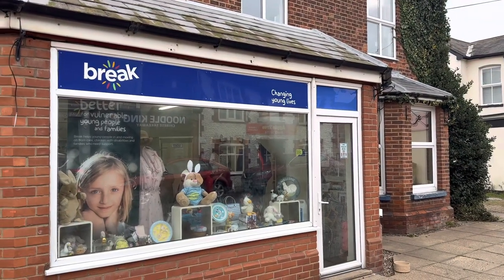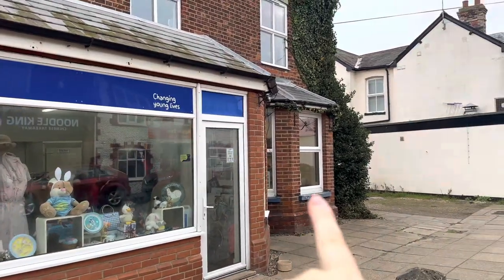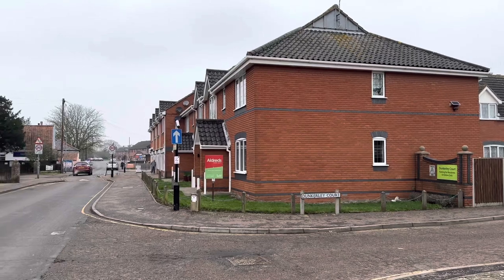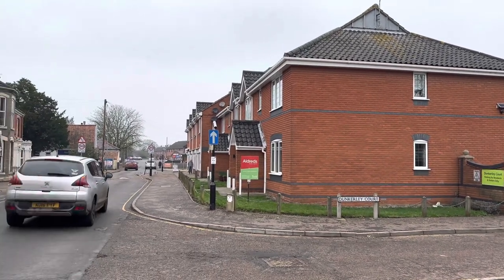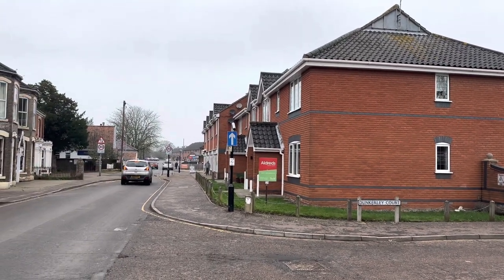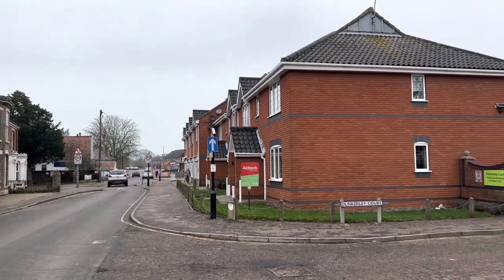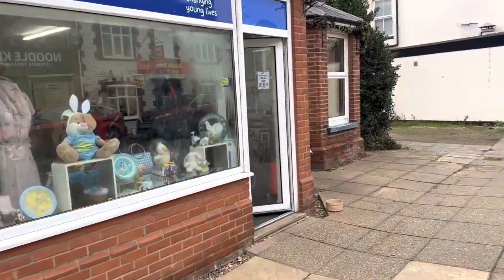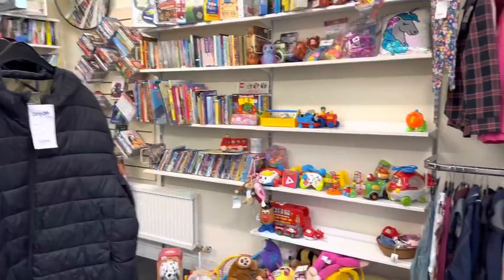Brake charity shop. It's quite a big one. There's another section like in that part as well. And further along the road, there's a Sue Ryder, and I think it's an RSPCA, just there by the post office. So I'll just go to those and we'll see what's inside. Go in here first.